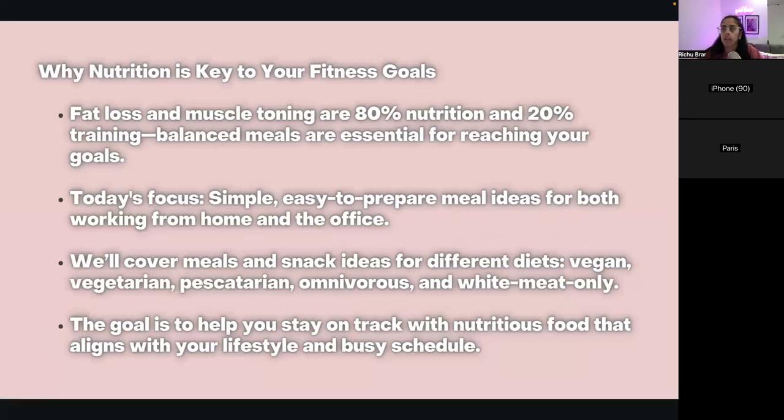We can definitely look at lots of different options, but for this one, it's more about the whole meal prepping thing and why it's important. Especially when we're thinking about fat loss and muscle toning, because that's why most of us ladies are here, right? This is what we want to achieve with our fitness goals. We all know about the 80-20 rule: 80% of nutrition and 20% from your training. So your balanced meals are going to be essential for reaching your goals.